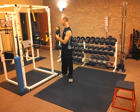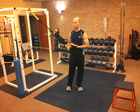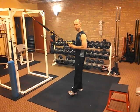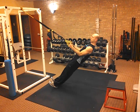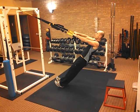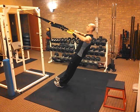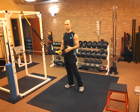A great way to do that is if you have a TRX strap, or if you don't have access to a TRX strap, you can use seated row machines or even dumbbells to help strengthen your back. So a simple exercise for the TRX is rows. You can do a low row, keeping your elbows tight, squeezing your shoulder blades together, or you can do a high row, keeping your elbows wide, and this is going to strengthen the muscles here in your upper back. Squeezing the shoulder blades together is going to help you stand more erect.